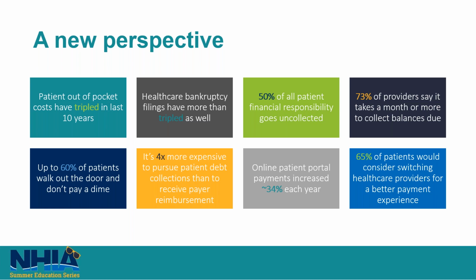50% of those patient responsibilities go uncollected. More and more people are wanting to pay their bills online and have an easier way to pay. In a study that was done with providers in all facets of healthcare, it's taking a month or more to collect those balances.